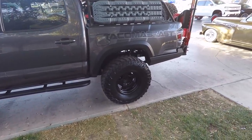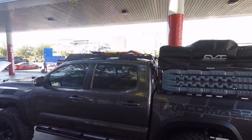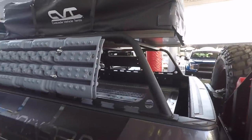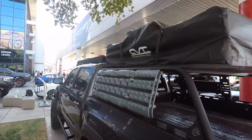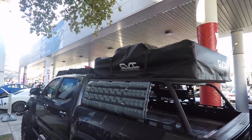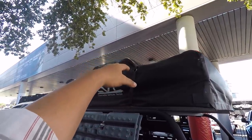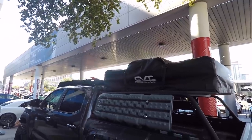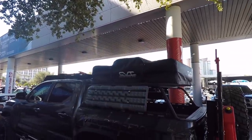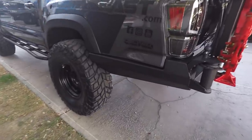You could fit into drive-thrus and parking garages because it's not very tall. That's where these bed cages come in handy. They can lower your platform so you can keep your rooftop tent on as a daily driver, and the wind kind of just blows over the top. Because that's the big complaint with a lot of people, is that they don't like the ladder underneath this vinyl. It becomes a big, huge obstacle in the wind, but if you get a lower bed cage, you can kind of bypass that problem.